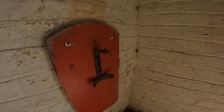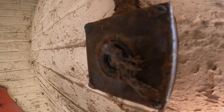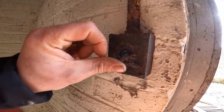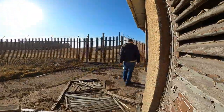And then there's been an old fire extinguisher. Oh, look at the light. Old metal light switch, folks. Insane, folks. Let's move on with this journey.